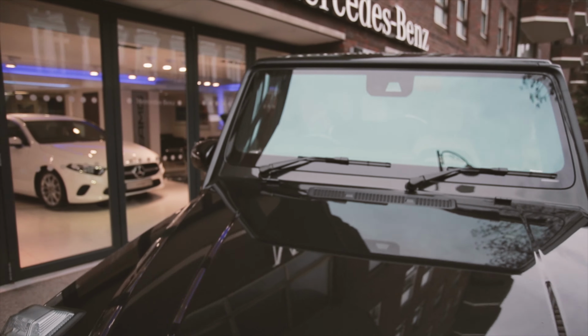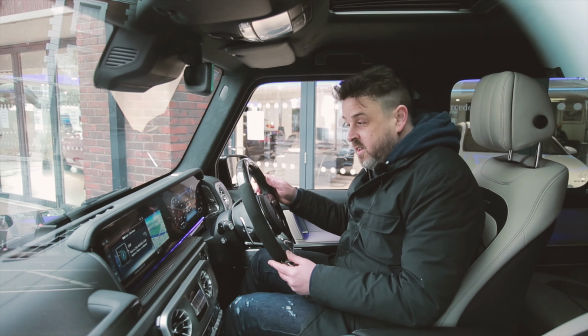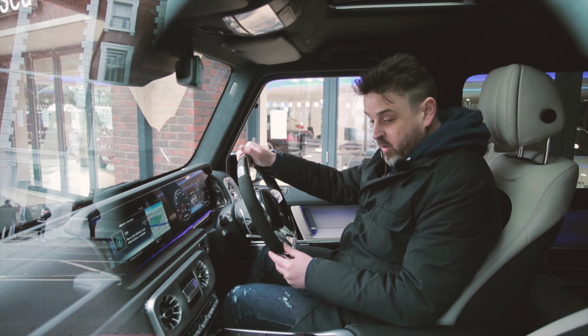I have to say, this carbon steering though is such a great option. It really is such a great touch for the car, and it feels really good in your hand. And it's got these Alcantara bits on the side. This is a really nice car.